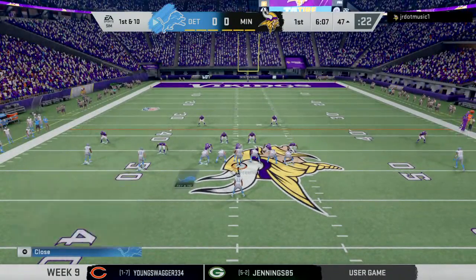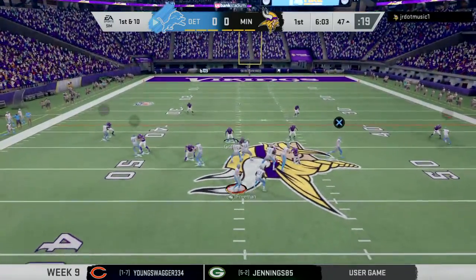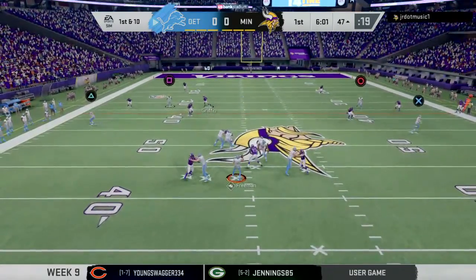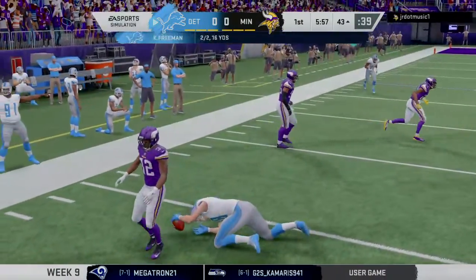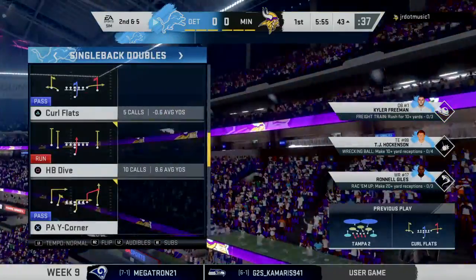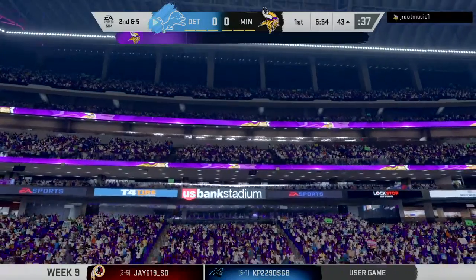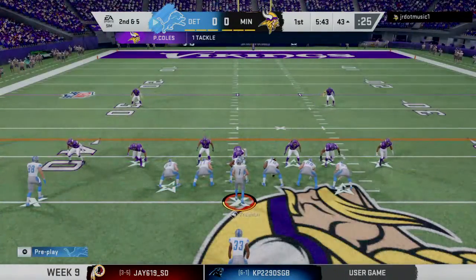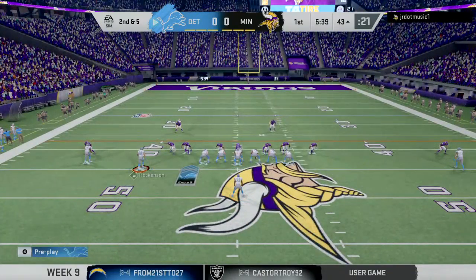From Viking territory now, they'll come up first and 10 at the 47. Back to throw. Freeman. That's caught by the big tight end, T.J. Hockenson. And he'll get it down here to the 43. Well, they're unable to convert that into much, but it's never a bad idea to try to get the ball into a tight end of his caliber's hands and see what kind of disruption he can cause.